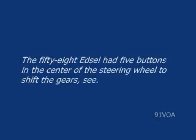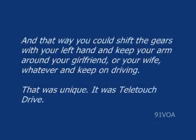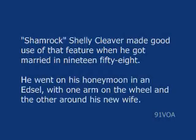The 58 Edsel had 5 buttons in the center of the steering wheel to shift the gears, see? And that way you could shift the gears with your left hand, keep your arm around your girlfriend or your wife, whatever, and keep on driving. That was unique. It was teletouch drive. Shamrock Shelly Cleaver made good use of that feature when he got married in 1958. He went on his honeymoon in an Edsel with one arm on the wheel and the other around his new wife.